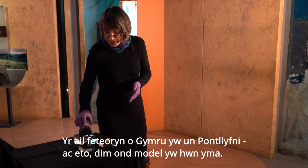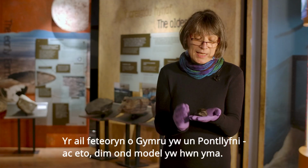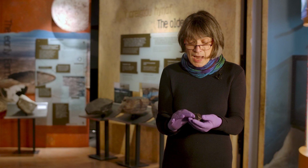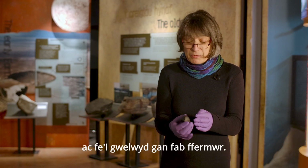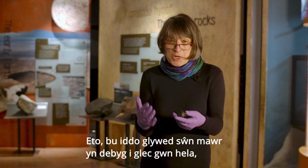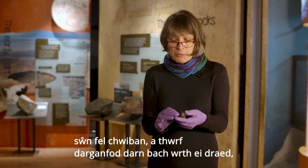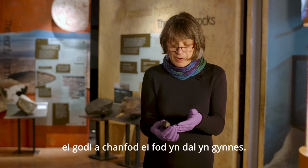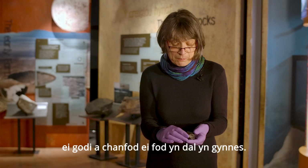The second meteorite from Wales is the Pont Lively one, and again this is just a model. It fell in 1931, and it was witnessed by the farmer's son, who again heard a very gunshot type noise and a whistling sound and a thud, and found a little pit at his feet, picked it up and found that it was still warm.